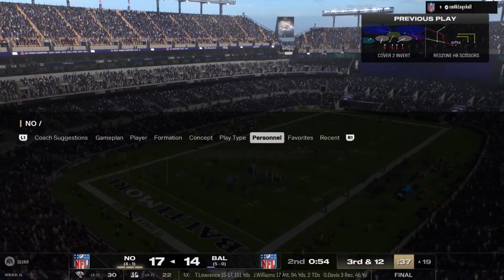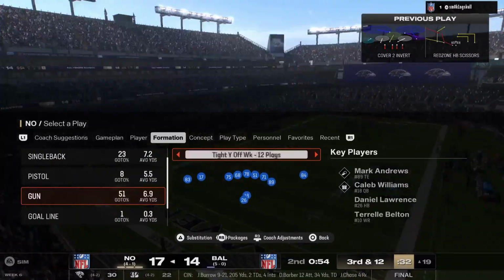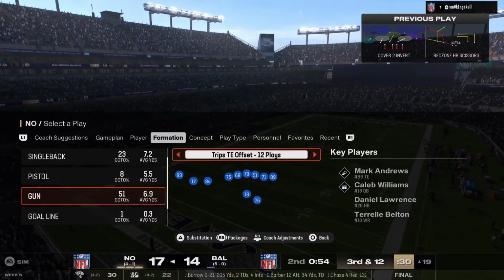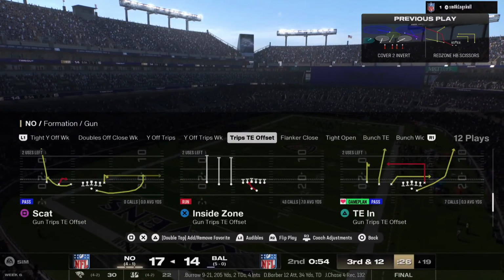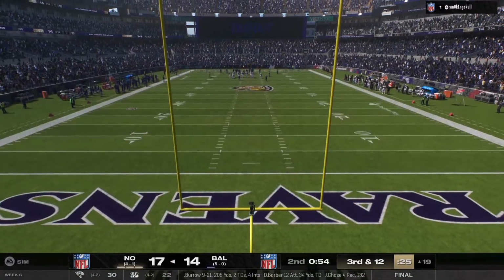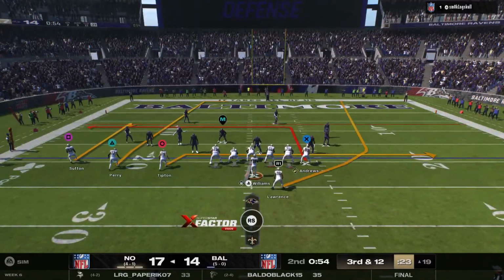All right, so there's really 3 areas that a modern NFL running back has to excel at. Number 1, the traditional handoffs. Number 2, you have to be excellent and reliable in pass protection. And maybe bigger than all of them, you have to be at least serviceable out of the backfield in the passing game. 3rd and long.